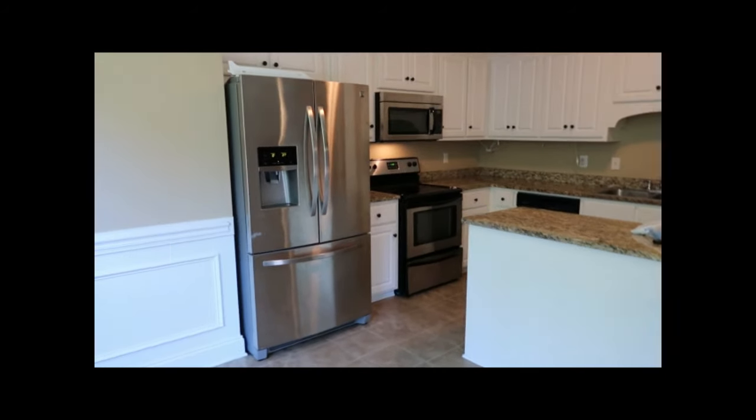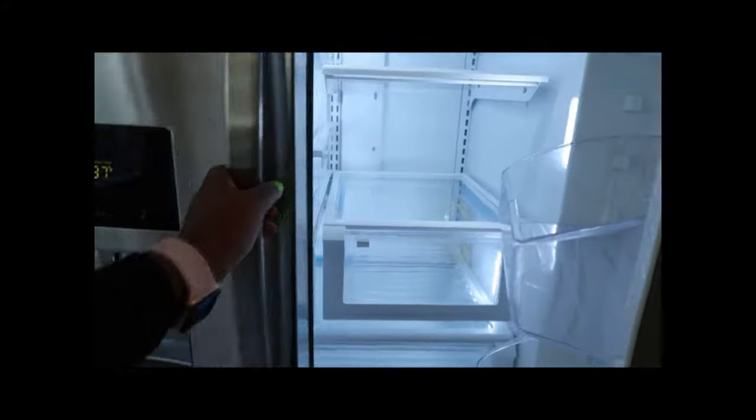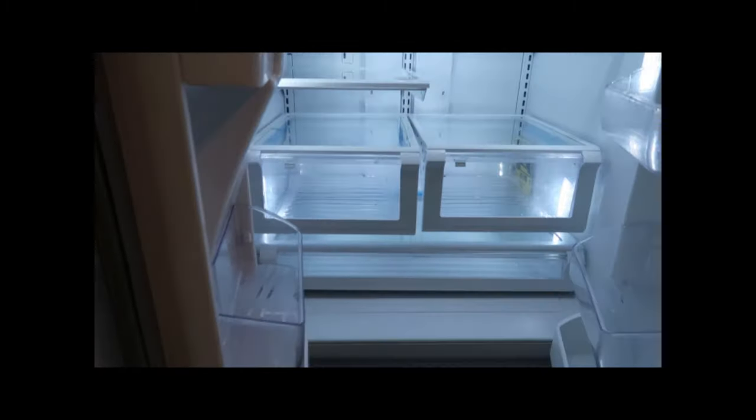I even left a good refrigerator in here. Matter of fact, I need to switch this out, y'all. I think I paid like $3,000 for this fridge. But if a buyer is willing to pay good money for it, they can definitely have it. That's a bottom freezer. Extra storage space. It's pretty good.